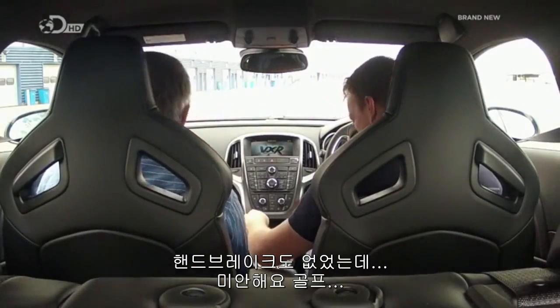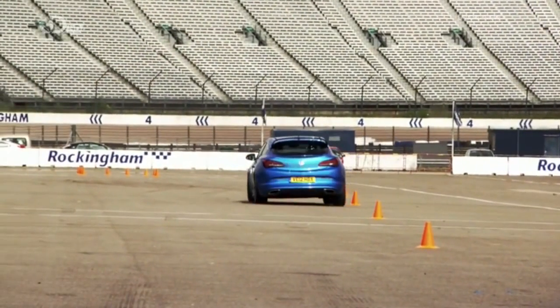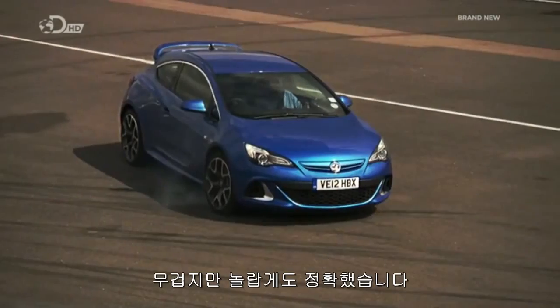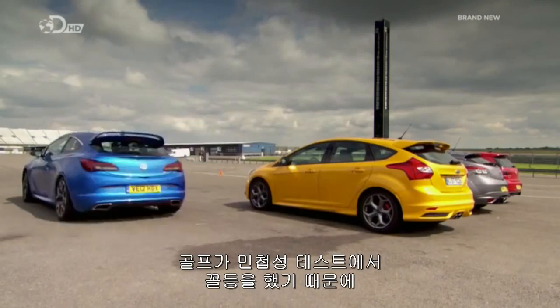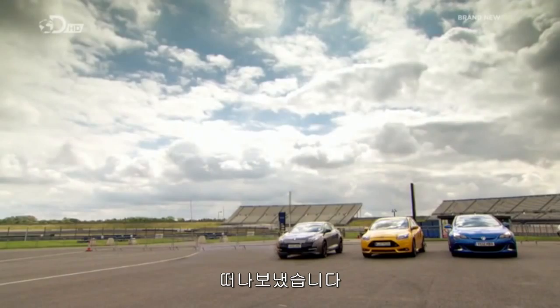35.7. It just goes through despite not having a handbrake. Sorry, Golf. The Astra makes it by a mere 1/10 of a second. It's heavy but surprisingly agile. It was actually the best car on the rest of it. Good. Then we're happy it's gone through. The Golf comes bottom in our test of agility, so we say goodbye.